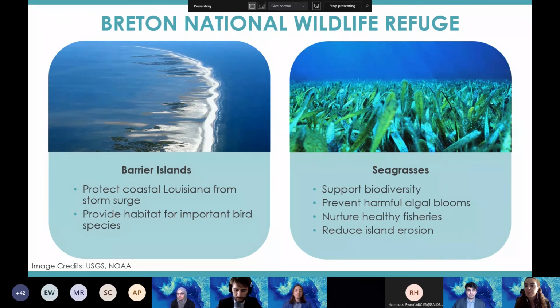Seagrasses are types of submerged aquatic vegetation, and along with supporting biodiversity, they also provide essential ecosystem services to Louisiana's coastal community. By absorbing excess nutrients in the water, seagrasses help prevent harmful algal blooms that can cause fish die-offs. By providing marine habitat, the seagrass beds also benefit local fisheries. And lastly, seagrasses trap suspended sediment and help to reduce erosion of the barrier islands, thereby contributing to storm surge protection. Next slide, please.